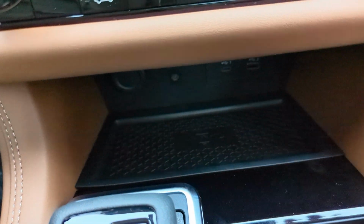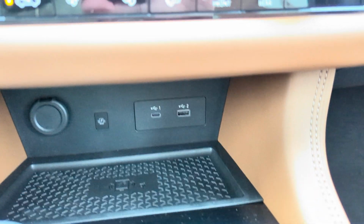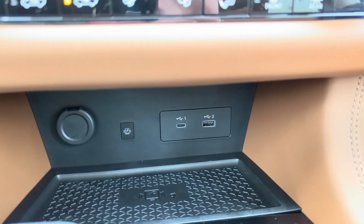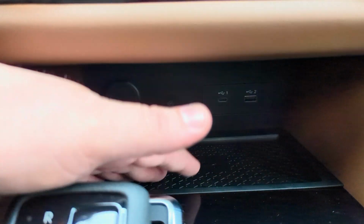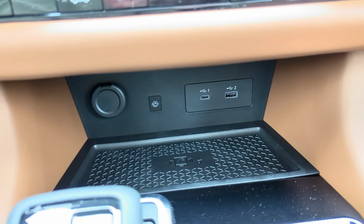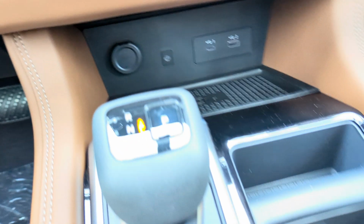Down here, we're going to have a wireless phone charger, and it is a little dark, so bear with me. We'll get you focused in on that. A couple of USB ports. You get a Type-C and a Type-A there. The 12-volt plug-in, and then that whole piece down here is the wireless charger. You set the phone down, and if you're using wireless CarPlay, it's going to connect to that automatically.